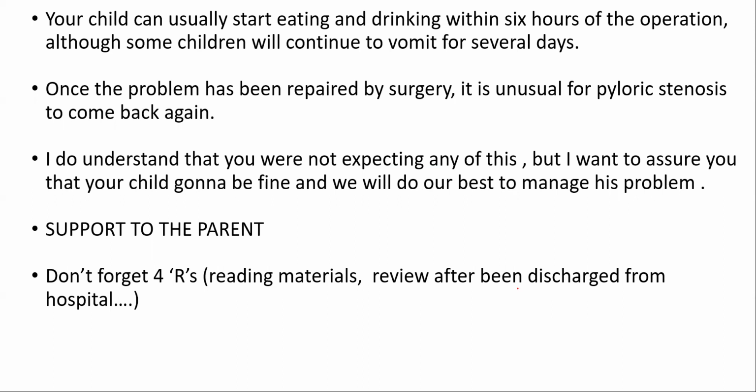I know that this is not something that you want to hear. I know that this is very scary for you, but I want you to know that this is not a very uncommon condition and it is quite fixable after surgery. Your child will be able to start eating and drinking within 6 to 8 hours after the operation. And once it is fixed, it is unusual for it to come back again. I want to reassure you that your child is in the best hands and the specialists are going to do their best to make sure he's normal and fine again.